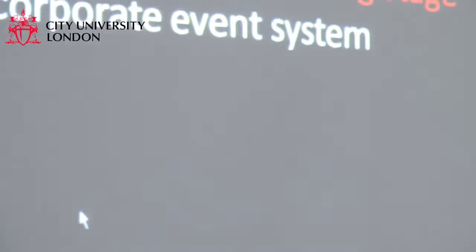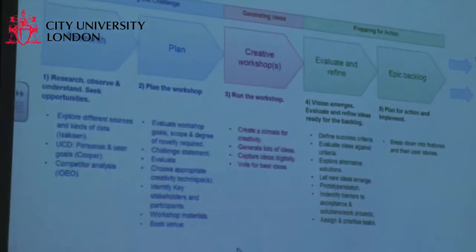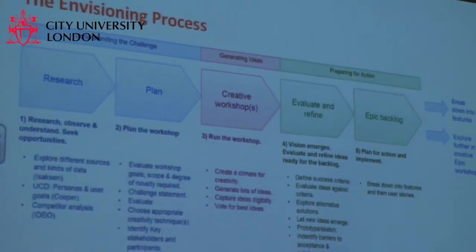So I'm going to tell you about the first project that I applied the technique to, and tell you how that works. So this is for a corporate event system. I really designed the envisioning process, beginning with research, so kind of your inspiration and a lot of your user-centered design approaches and techniques that you'd use. And this is really about understanding the scope and the project.